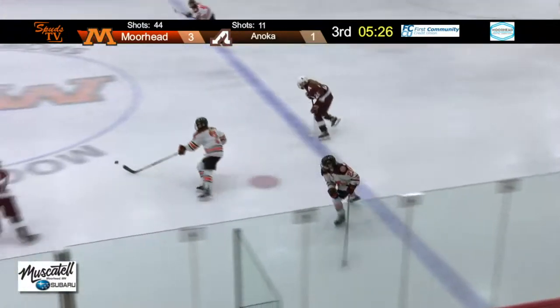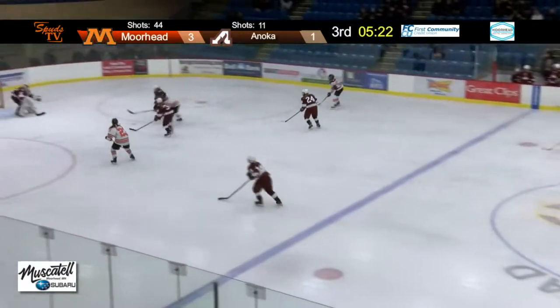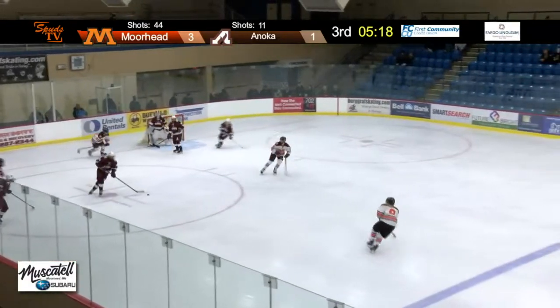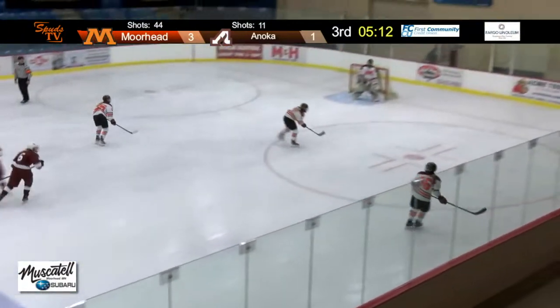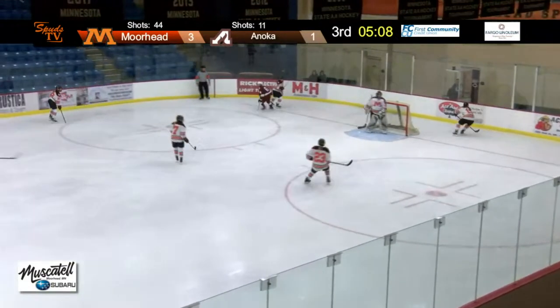Laban now tips it back to Dronen. Dronen with it. Dronen is going to carry by herself. She's going to beat the player, and it goes a little bit wide. She tries to tip it back out front, but it goes to Anoka. Good speed there by Dronen. 5:18 left here in the third. Sorry about that, John. But it was a good attempt by Dronen, just didn't quite catch up to it.